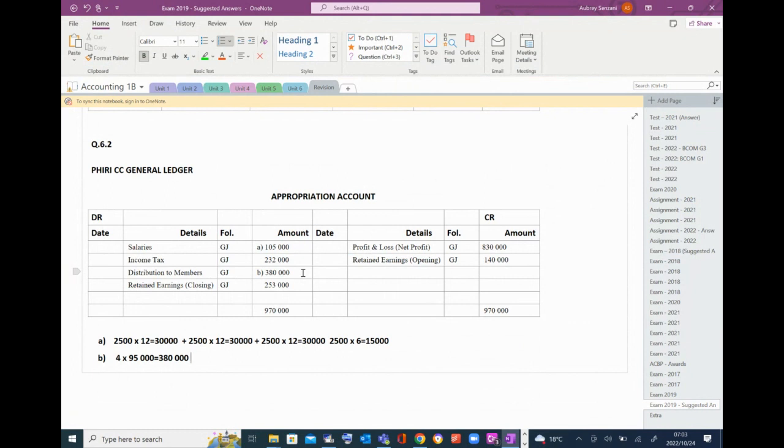Like I said before, in a CC or in a partnership, the appropriation account functions the same, so you should be comfortable with that. So that was question 6. Now, yes, if you work with the 25,000, here we're going to add another zero, which would basically give us how much?